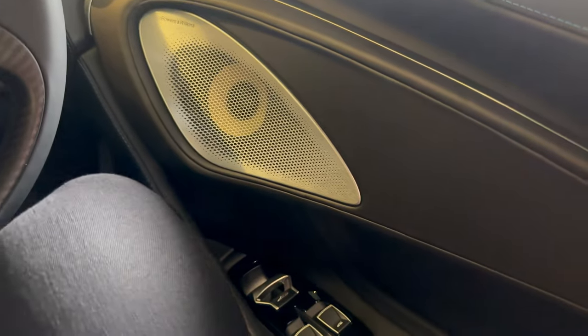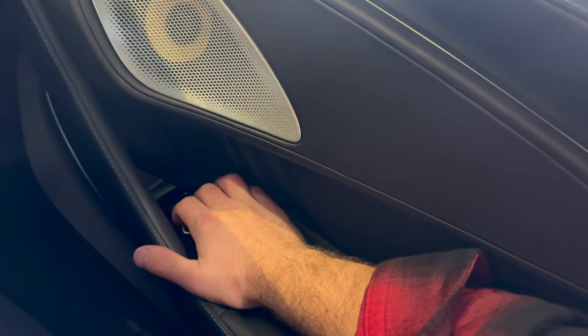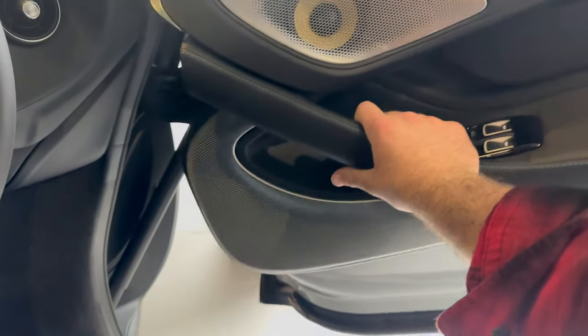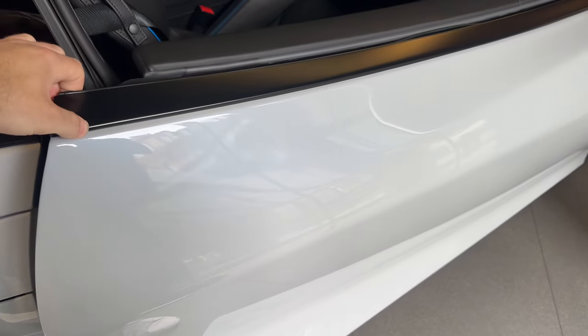And then to open the door, you pull this up, and then it goes up supercar style. And then you get out. What's also really cool is this thing has soft closed doors.